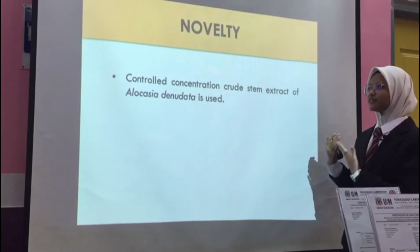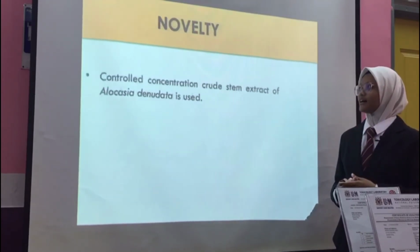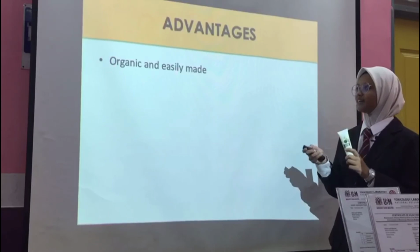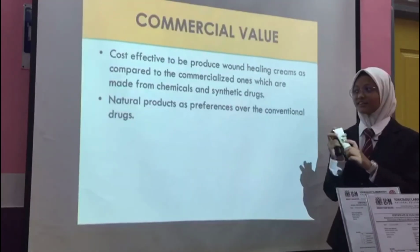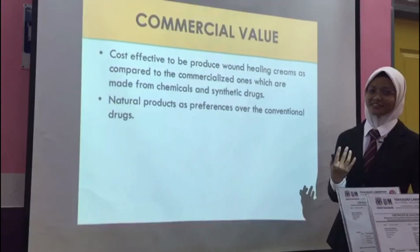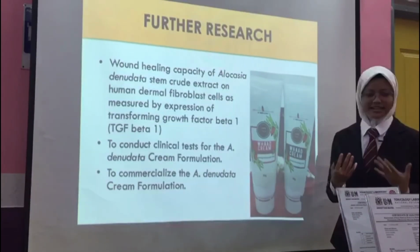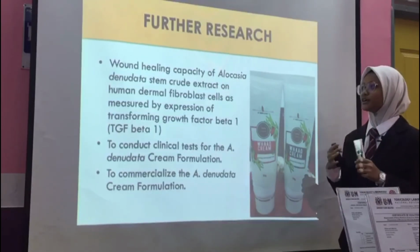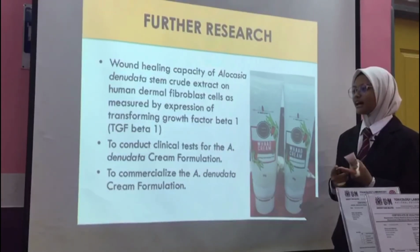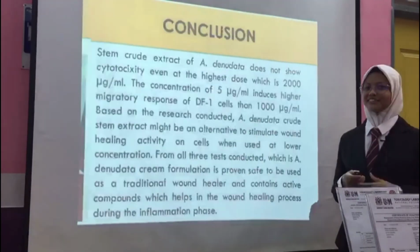So from our project, the novelty is that we used a controlled concentration of Alocasia denudata. And this brings an advantage because this cream was easily made and it is organic, adding to our commercial value, where it is cost effective to produce compared to other creams that use chemicals and also synthetic drugs. So for our further research, we want to test this Alocasia denudata on human dermal fibroblast cells. And we also want to pursue clinical tests, as well as commercialize this Alocasia denudata cream formulation for the use of society.